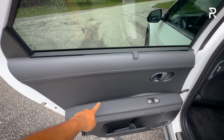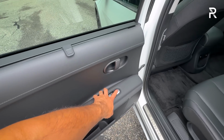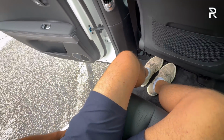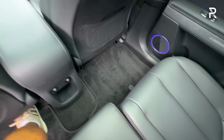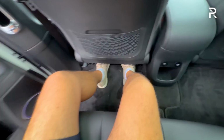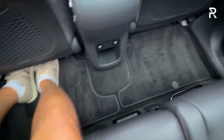The material quality back here is the same as the front. Soft touch, real leatherette over here. You have 2 level heated seats on this trim and additional storage as well. Once I get back here, let me readjust these seats. You can actually move these seats forward and back, so it's a great feature that Hyundai allows you to move the seat up to give yourself more cargo space back there. With it all the way back, this is where you're going to get the maximum legroom space. The floor is completely flat, which is fantastic.